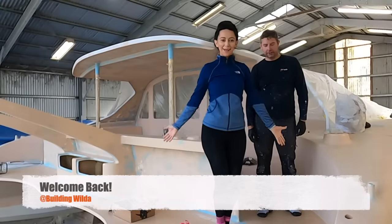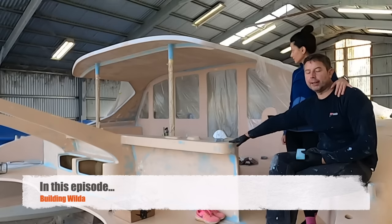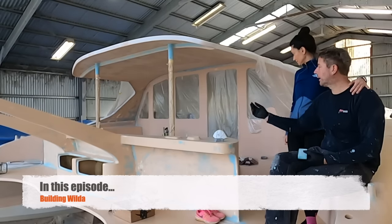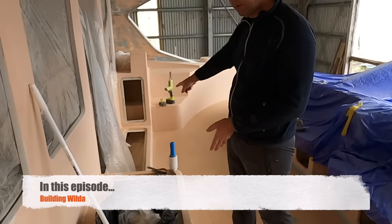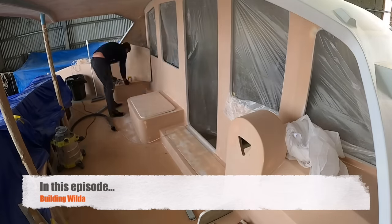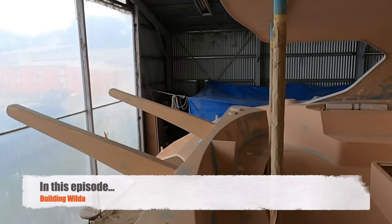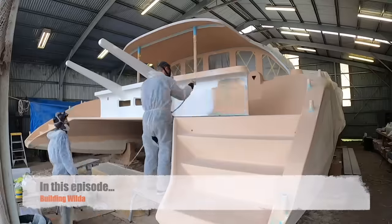Who painted that? We plan on painting everything that protrudes from the deck, and then fit the three latches to come in here. And this is our last video of the cockpit.